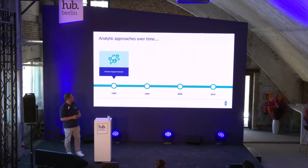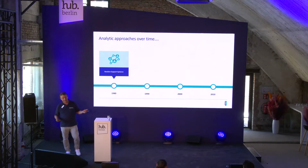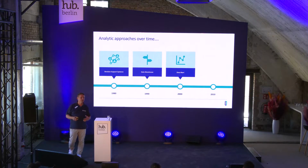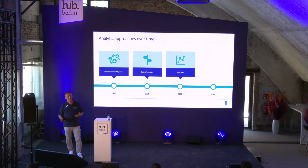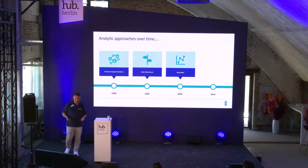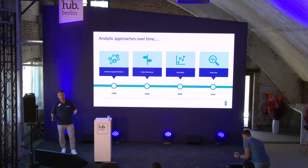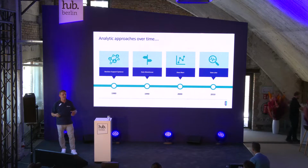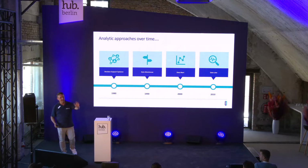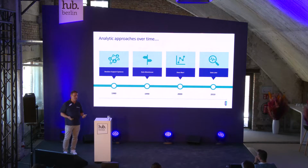A short history of the approaches to analytics: in the 80s, there were decision support systems. In the 90s, data warehouses arose. Just after that, around 2000, you heard the term data mart, which is most likely connected to a data warehouse. It could be independent, but usually it's dependent on a data warehouse, because of performance or more data being joined so the business user can benefit from it as well. Since 2010, more and more companies just collected the data. They figured this data could be useful, so they put it as it is in the lake and let whoever wants to use it do their transformations from the lake.